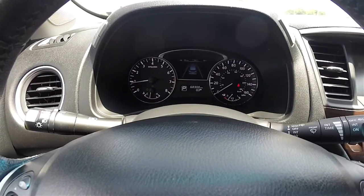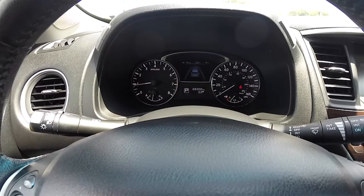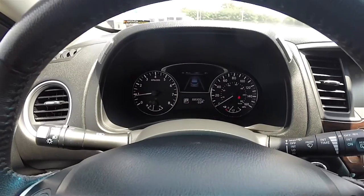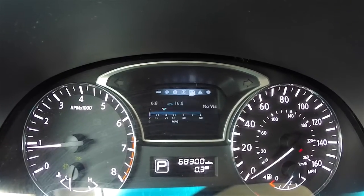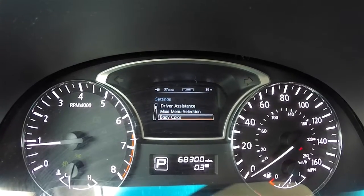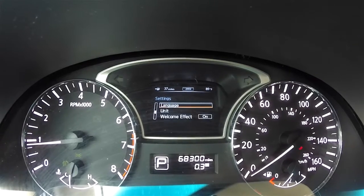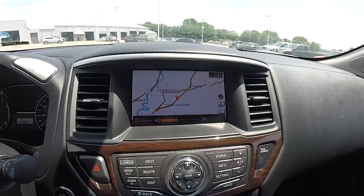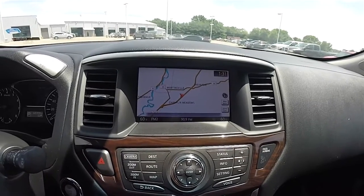Electroluminescent instrument displays. You also have a digital readout for your gear indicator, odometer, and trip odometers. This vehicle currently has 68,300 miles. And you have a dynamic LCD display screen that displays all trip computer functions, including outside temperature display, four-wheel drive mode, and your remaining to empty distance. Center screen displays your navigation system.